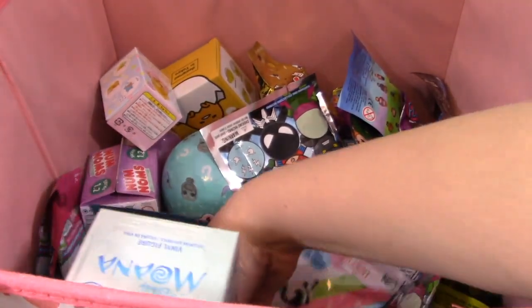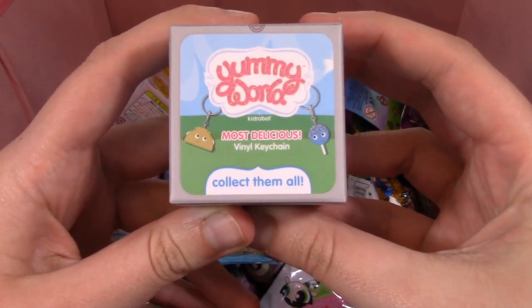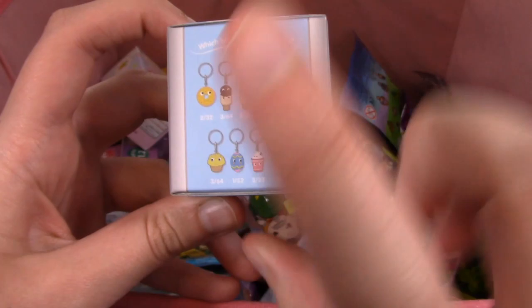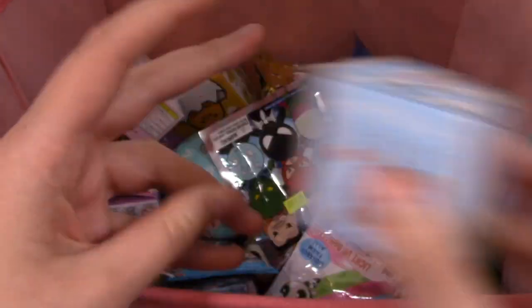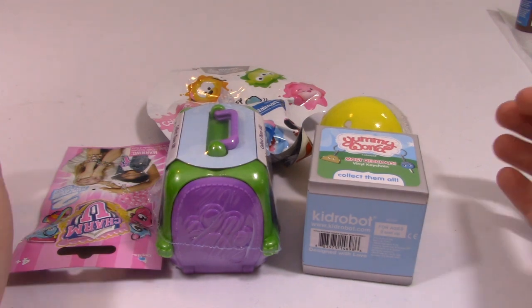And let's go with this one. Oh, a Yummy World Kidrobot Most Delicious keychain. Sweet, let's open them up. Okay, let's open these up.